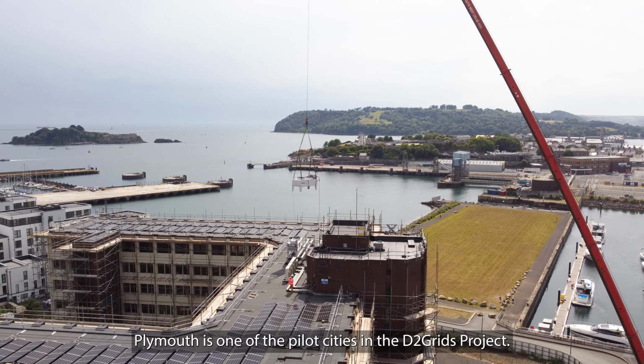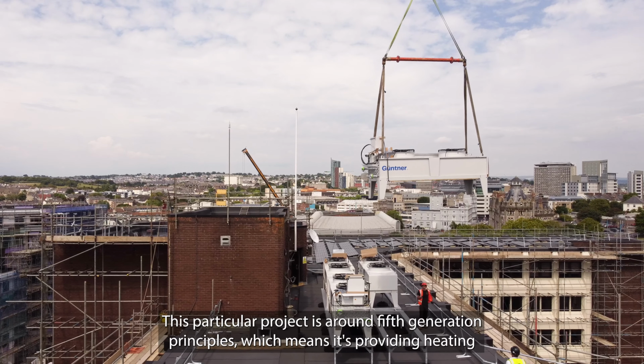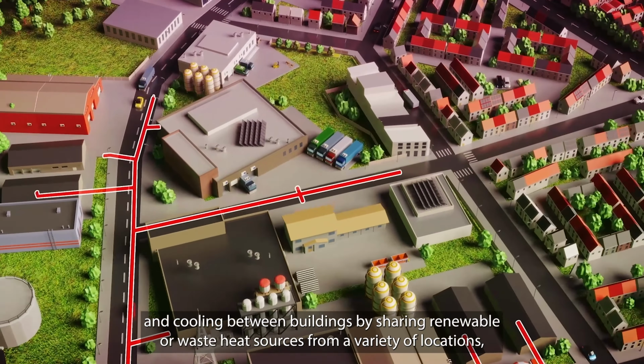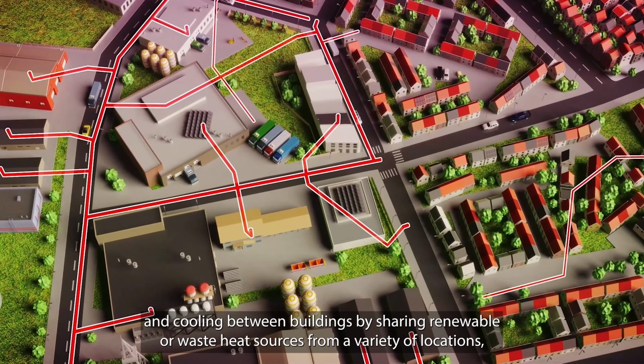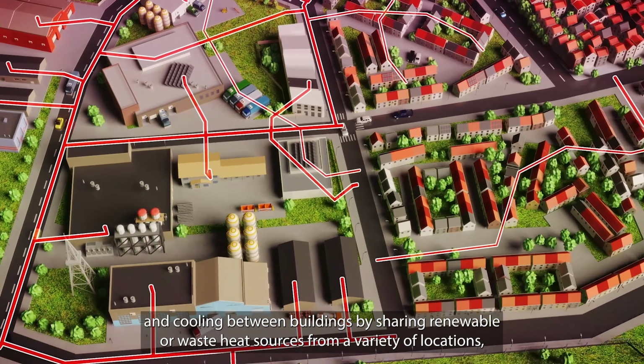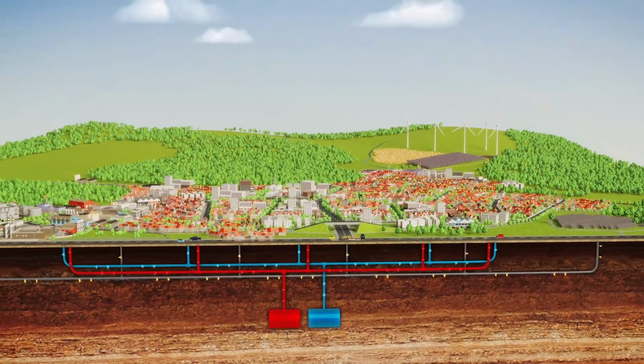Plymouth is one of the pilot cities in the D2Grids project. We've been developing heat networks in the city for a number of years. This particular project is around fifth generation principles, which means it's providing heating and cooling between buildings by sharing renewable or waste heat sources from a variety of locations, which may include things like waste heat from cooling, the sea water, geothermal, or from the air.